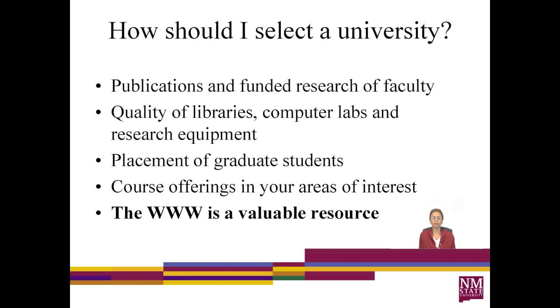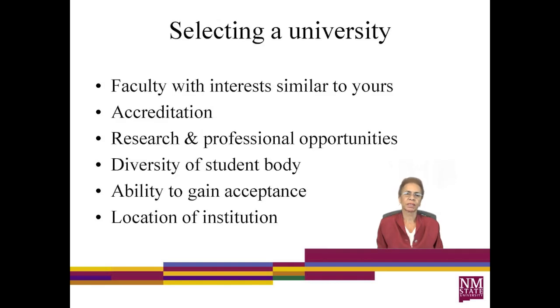You also want to look at course offerings in your areas of interest. The World Wide Web is a valuable resource that can help you look at alternative institutions. You also want to select universities with faculty that have similar interests to yours. Look at the faculty's research, look at the types of classes they're teaching. Accreditation. You want to select a program that is accredited.